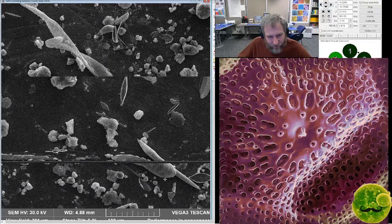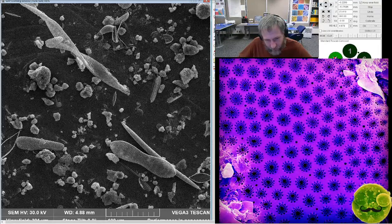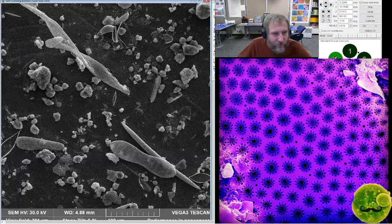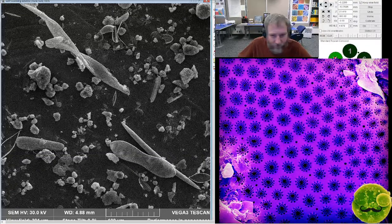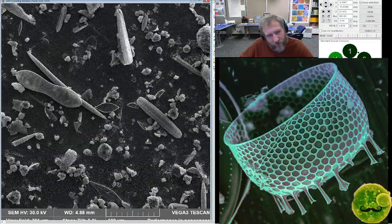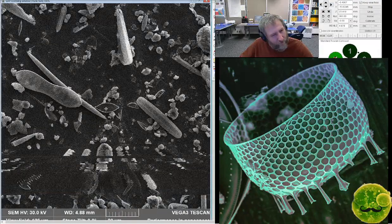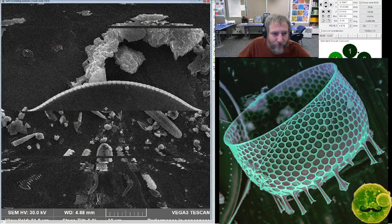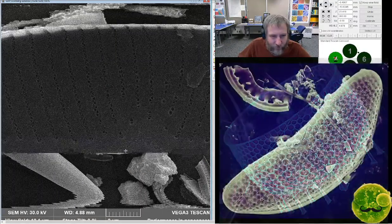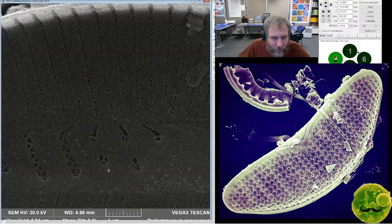Is a giant Cerulea? This big thing is a sponge spicule. This is what's called a megasclere. It's bigger than 100 microns. That's the terminology for it. And periplecines, I think. Yeah, that's a periplecines. It's a really cool one.